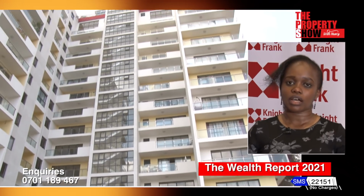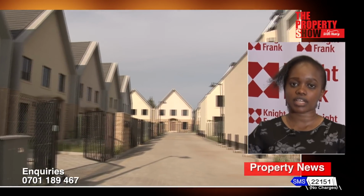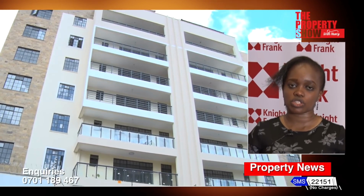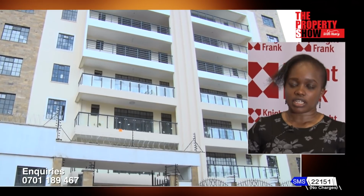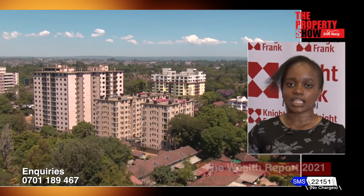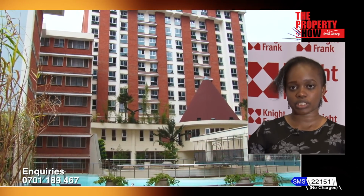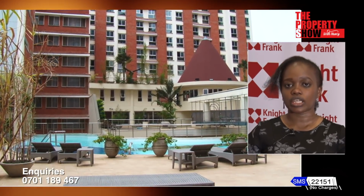However, we did see that high net worth individuals declined. The level of high net worth individuals declined by 22%. And even in Kenya, that decline was recorded at 8% at a regional level and 22% in Kenya. And this was mainly attributed to the direct impact of COVID on businesses and also on the economy.